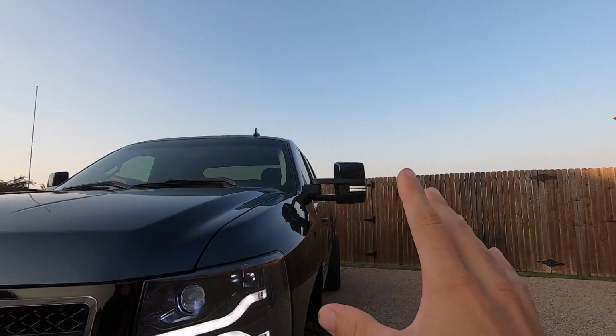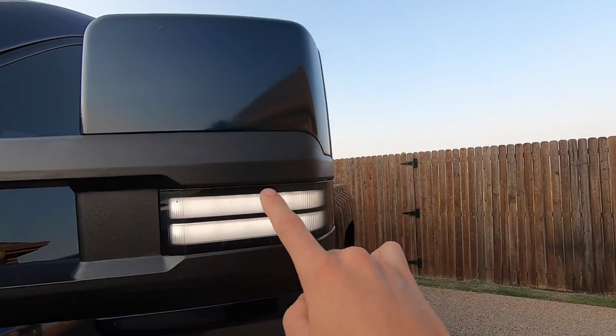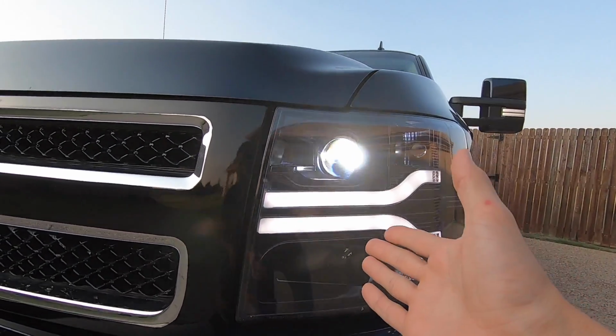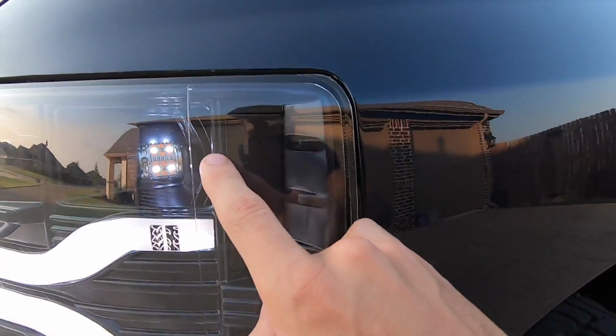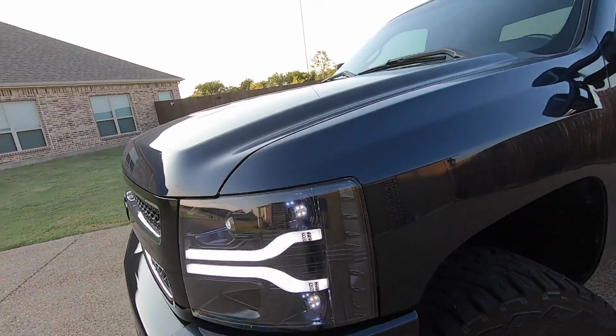I've been dying to match these up forever. We have the Boost Auto Parts tow mirrors here with the Switchback LEDs. They run white and we finally have a white LED, thank heavens. We have our DRLs, and then we also have LASFIT switchback LEDs here on the side. The cool part about these, when I want to use my indicators, hit hazards, anything like that, the tow mirrors will switch to amber, and also the switchbacks here will go amber as well.